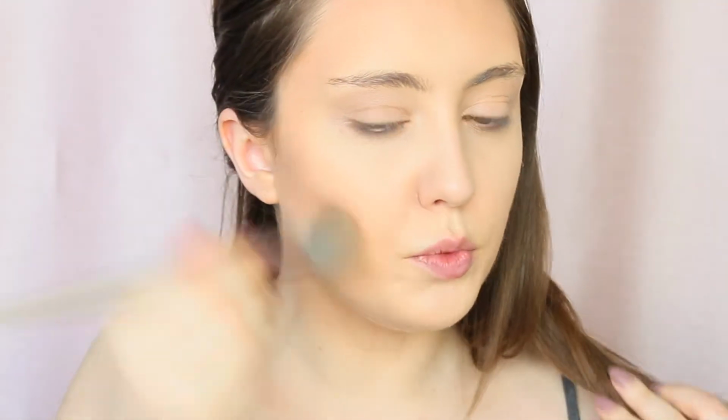It also smells really good. It smells like coconut. If you don't like coconut, then you probably won't like it, but it's not overly overbearing. It's not super strong or anything like that.